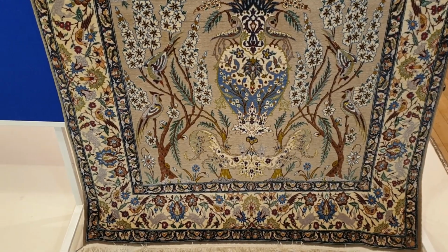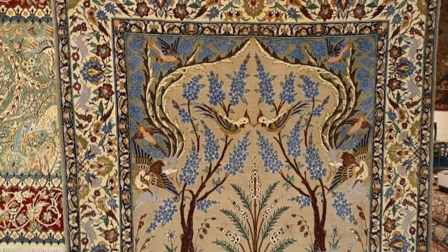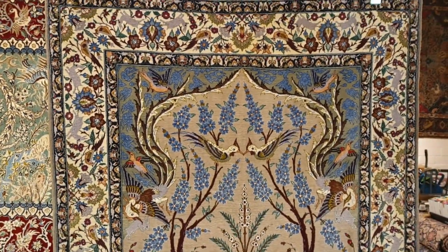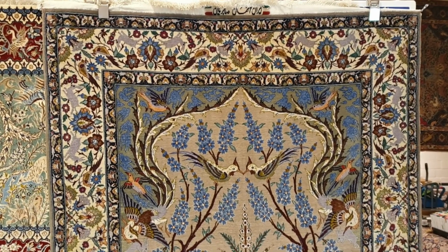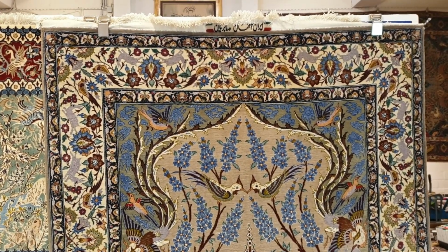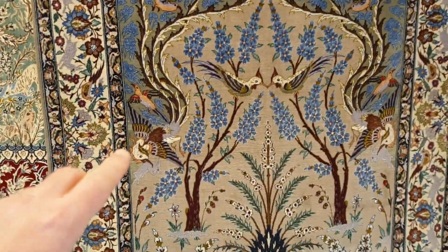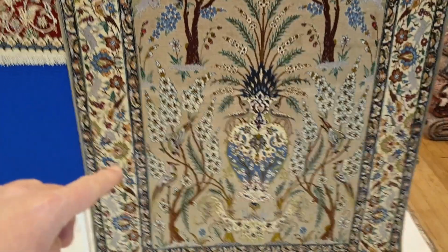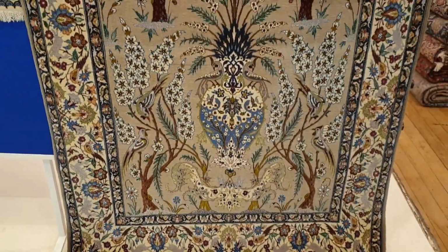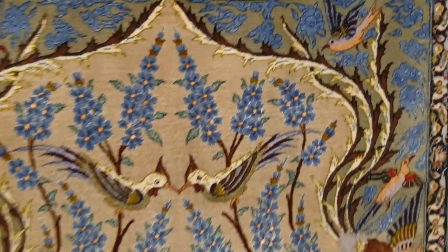In the old days, this is the kind of rug that was made specifically to be hung on walls. In this case, you're looking at a rug that is roughly 2 meters long by 1.5 meters. It's actually a little bit narrow, and this is typical for Isfahan rugs. I think it's 2 meters by 1.4 meters, so roughly 6.5 feet by 4.5 feet for my American clients.